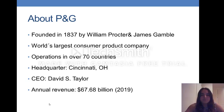The annual revenues last year were at $67.68 billion, which compared to 2018, was a 1.3% increase, and in recent years, their growth levels have been stuck at this level.